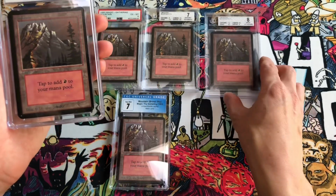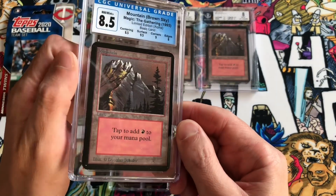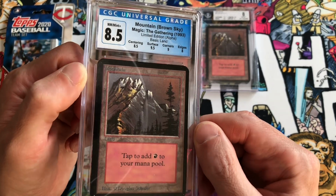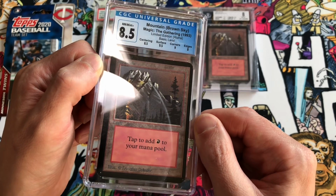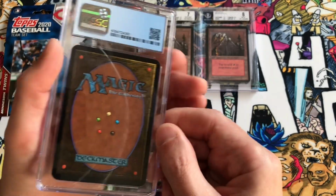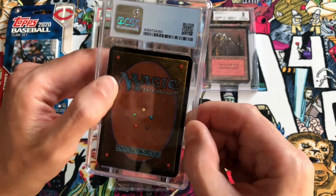It's also got 9.5 surface. So there's absolutely no issues with the surface on this card. So that got like a gem mint surface. It also got 9 corners and 8 edges. So the edges were the only thing holding this card back from a CGC 9.